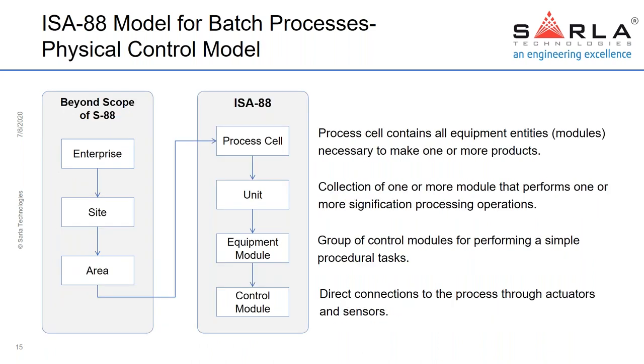If you look at the physical model that is there in the plant, basically it starts with an enterprise, the worldwide enterprise, and then there are individual sites and the areas. But the first three, enterprise, site, and area, fall outside the domain of the SCADA. But what is basically looked at in the batch configuration is the process cell. That can be your reception area, or that can be your storage area, or that can be your packaging area.